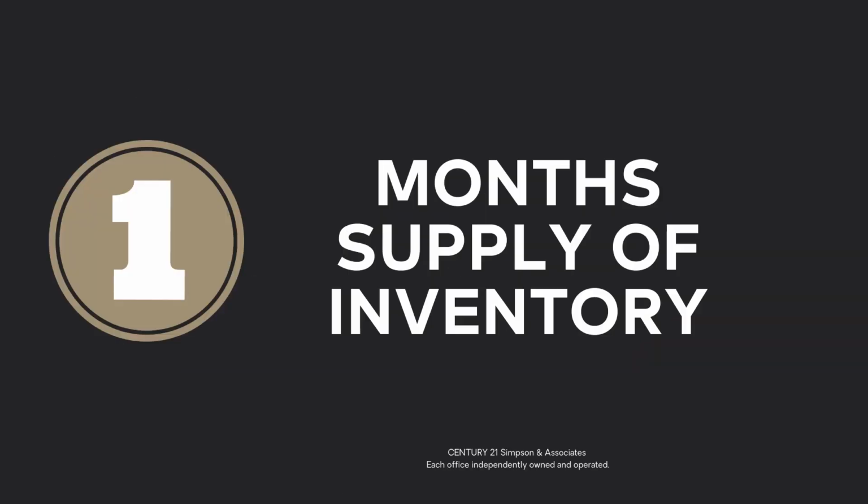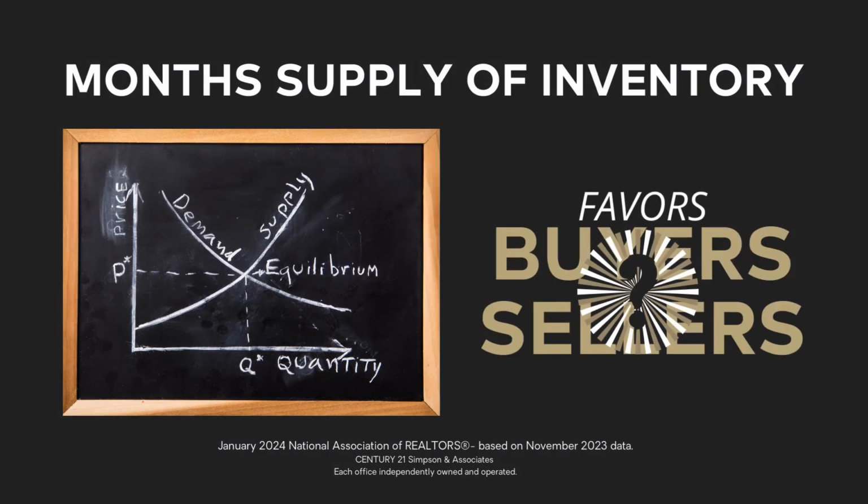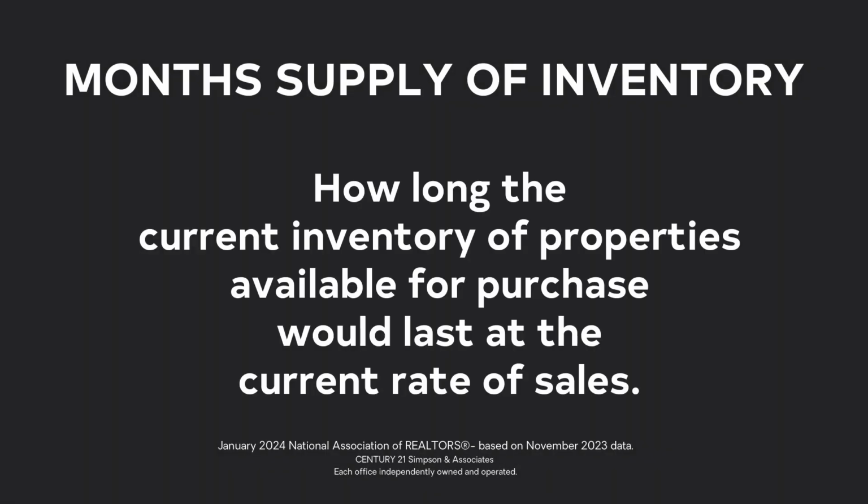Let's start with the month's supply of inventory. This indicator will tell us the balance between supply and demand in the real estate market and whether the current market favors buyers or sellers. Month's supply of inventory measures how long the current inventory of properties available for purchase would last at the current rate of sales if no new properties came on the market.